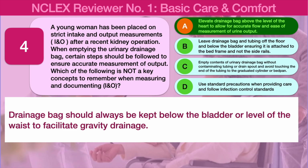Place graduated cylinder or bedpan on a drainage pad or towel placed on the floor, and empty all contents of the drainage bag into the graduated cylinder or bedpan. Do not touch the tip of the catheter or end of tubing to the cylinder or bedpan or urinal. The end of the catheter should remain sterile and free of bacterial contaminants. Else, a life-threatening urinary infection may develop.